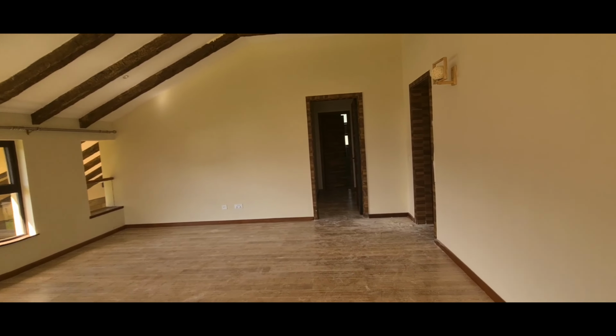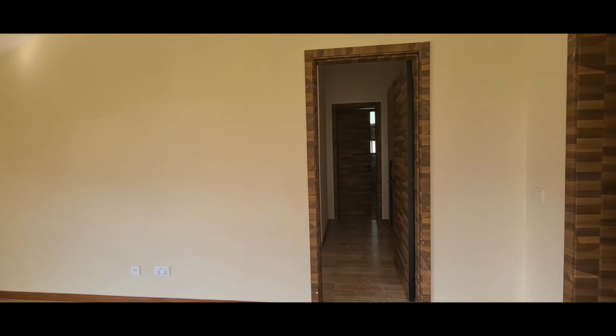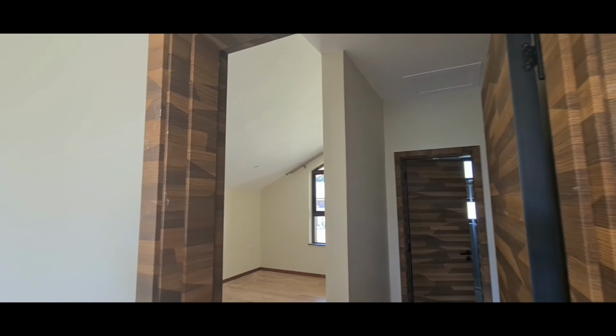So how many bedrooms are you going with first? This one, the second bedroom. Second bedroom from the first floor. Yeah, the second bedroom is this one, after the entry. Yeah, so that is the entry.